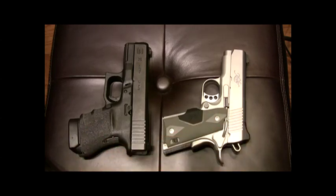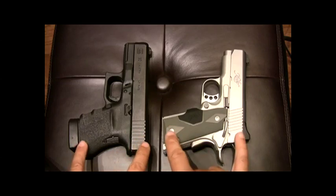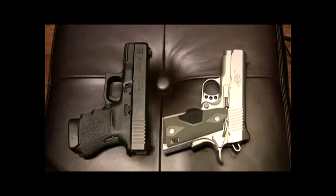Why wouldn't it be a fair comparison to make? It's just a valid question. So I figured I'd take two of my guns that are very, very similar in terms of size, and maybe just break it down a little bit, kind of weigh in on the matter and add my two cents on the debate. All right, both of these guns have been safety checked, so you just have to take my word for it.